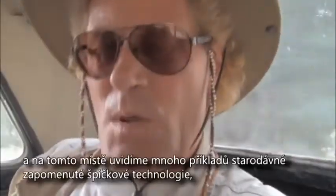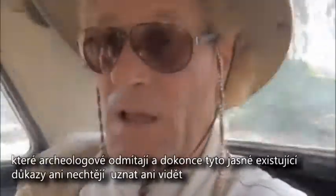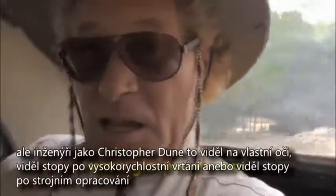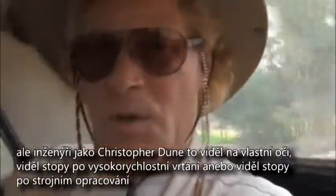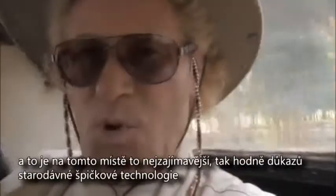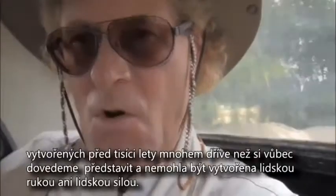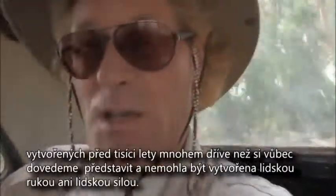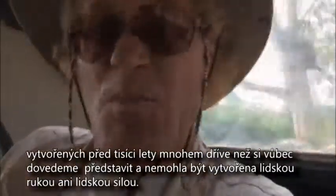And it's at this site where we will see many examples of lost ancient high technology which most archaeologists dismiss or don't even recognize as existing, but which engineers such as Christopher Dunn have seen with their own eyes. We're going to see core drilling by high-speed drills. We'll see saw marks which could probably only have been done by machines. And that's what's intriguing about this whole Bu-Wizir area. So much evidence of lost ancient high technology thousands of years before it was presumed that technology of any form that we understand existed beyond that made with the human hand under human power.